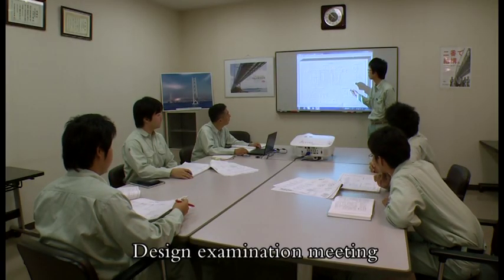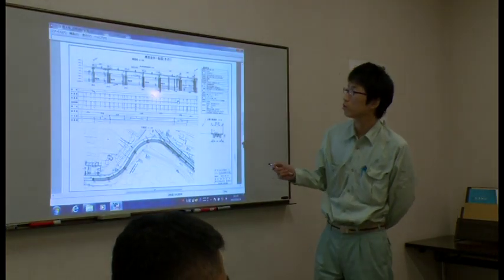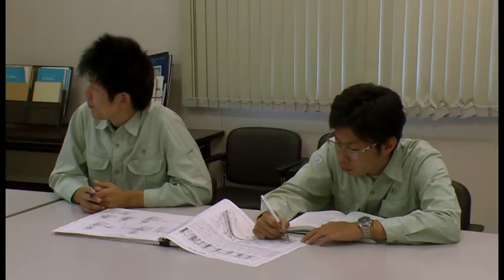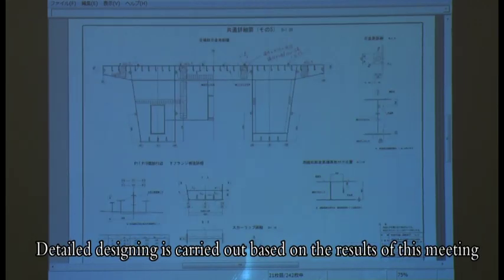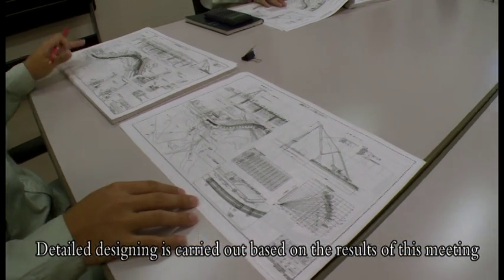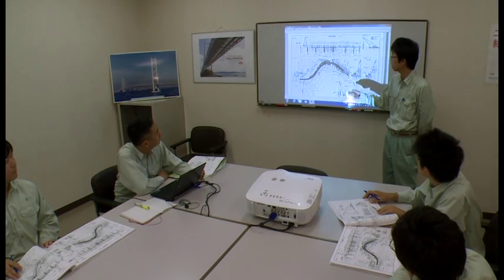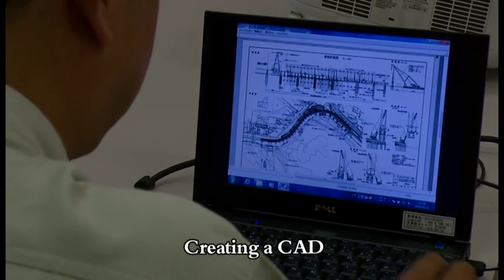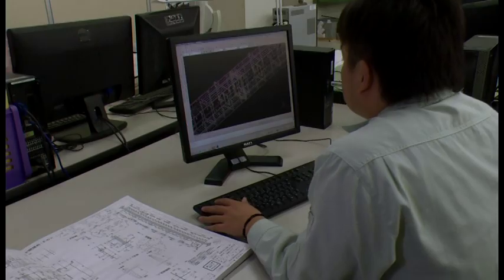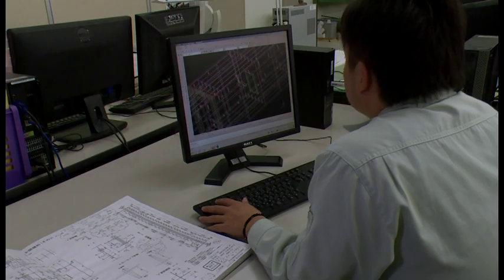The blueprint is checked to make sure the design concept will be reflected in the manufacturing and construction process. Then, detailed designing is carried out based on the results of this process. Here, a model of a bridge is being created on a computer. Further details of its structure are drawn into the diagram.